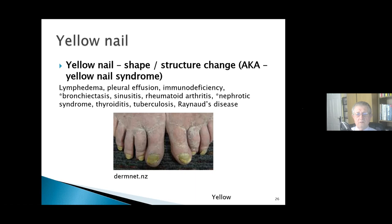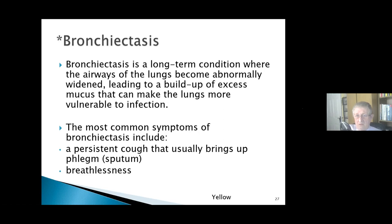So dear old Raynaud's disease, as I said, can also be an originator of this. So what is bronchiectasis? Well, it's a long-term condition. Once again, the lungs are involved, where the airways of the lungs become abnormally widened. And that can lead to a buildup of excess mucus that can make the lungs much more vulnerable to infection. If you've ever known somebody, or if one of your patients has bronchiectasis, then to hear them coughing and choking from time to time is quite distressing, because it can be a very persistent cough. Very often it will bring up some quite thick sputum, and they can be breathless a lot of the time as well.